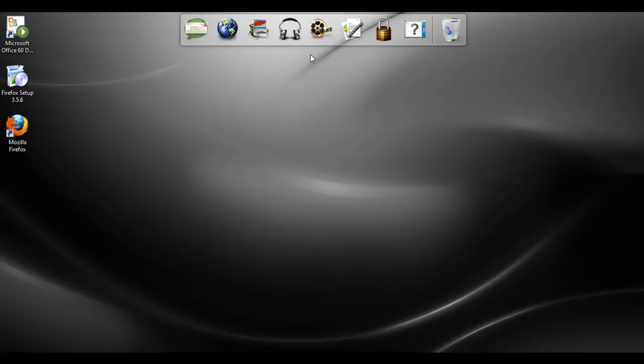But it's very similar to the dock found in OS X, and it's very similar now to the new taskbar in Windows 7. So you can customize any applications that show up here. By default, you're going to get a mail and chat, and you can see there's a little arrow right there letting you know that there's a drop-down menu. It'll pull up some more information. Internet, photos, music, videos, office, security, help and support, and there's your recycle bin.